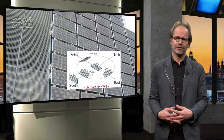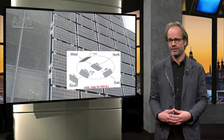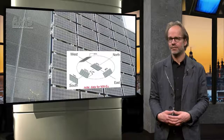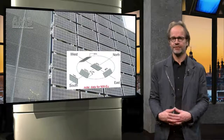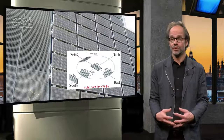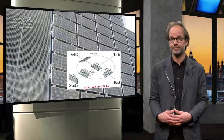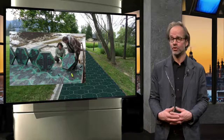Indicated here are reductions in solar energy generation due to these different orientations. Please note that the numbers mentioned here are specific for northwestern Europe. Each geographical location around the world, or so-called genius loci, will have its own specific numbers. But once you look at the opportunities for integration, whole new worlds will open. Like shown here, for example, the modular system of Indiegogo solar roadways.